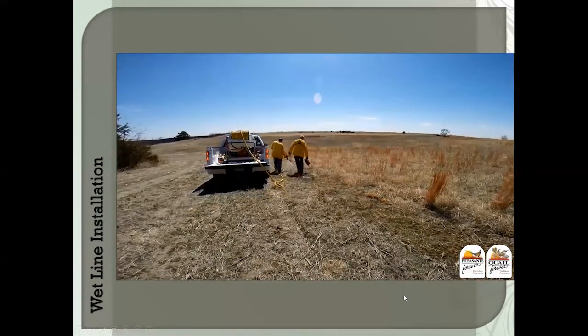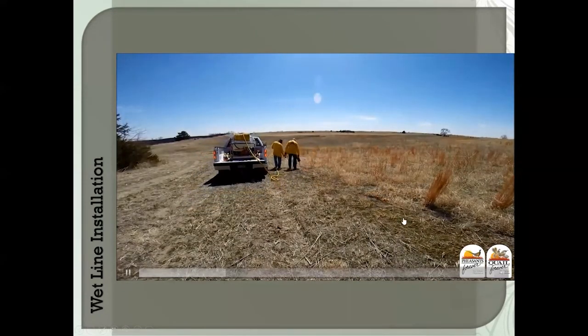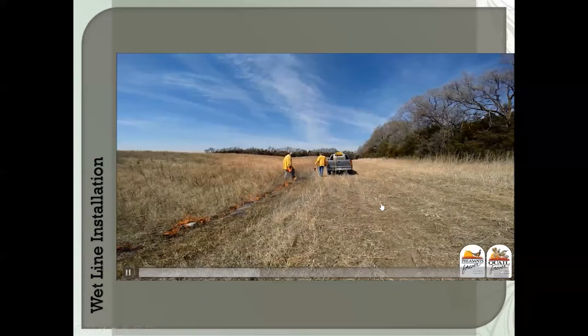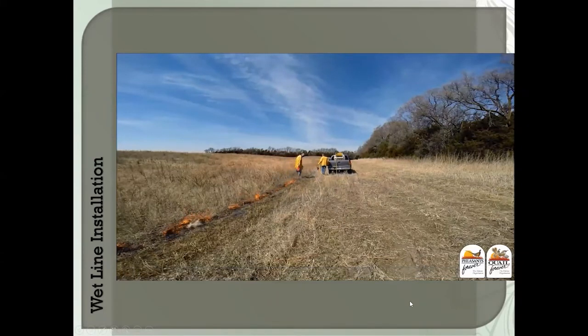So all these have different conditions that they're using, different widths, different pressure, amount of water. All of them take different things. So you've got to figure that out, and it's going to determine all the conditions and fuel.